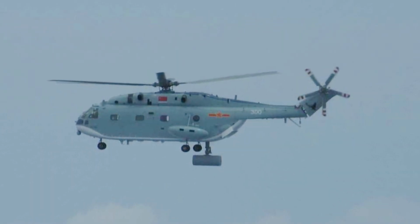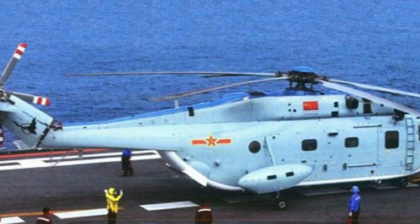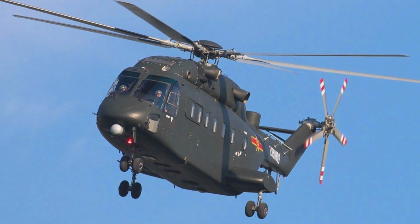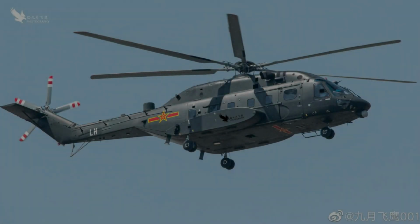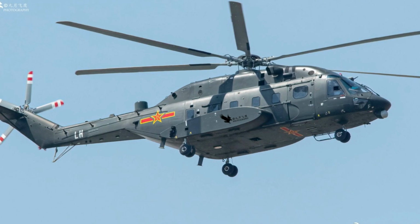The new helicopter was first publicly exposed in 2014. This helicopter accommodates about 27 passengers, or it can transport 4,000 kilograms internally or 5,000 kilograms externally. During a test flight in Tibet, the Z-18 broke a record by attaining an altitude of 9,000 meters and flying above Mount Everest. It is the first time a large helicopter managed to fly that high.